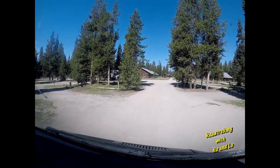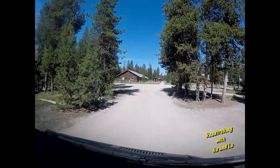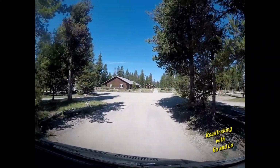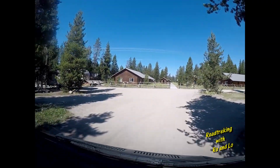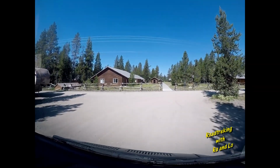And plus, there's tons of cabins over here. They're really nice cabins. This is really a nice place. It's a little bit dusty because of the road. But otherwise, I'd stay here again. It's a really nice place. It's beautiful. There's beautiful hiking trails. You got the Snake River.